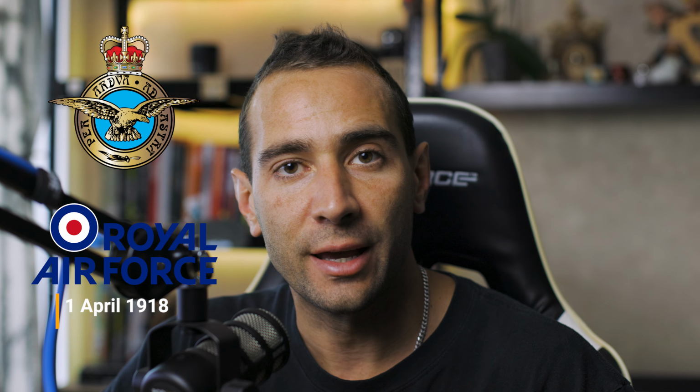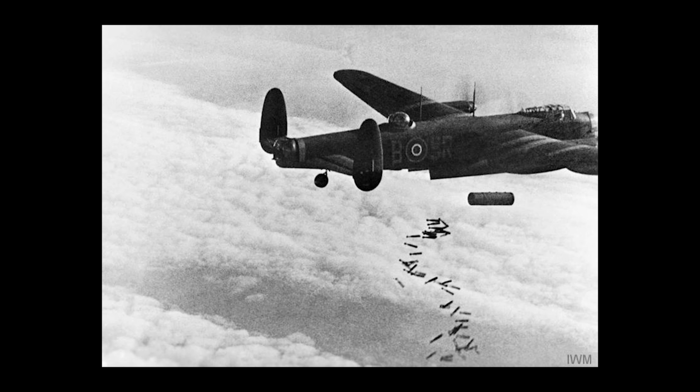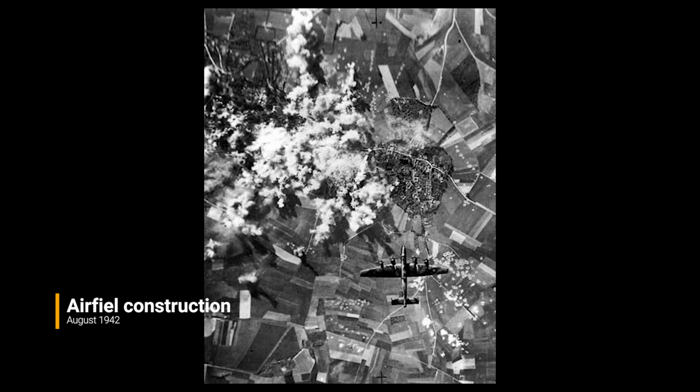The Royal Air Force was founded after the First World War on 1st April 1918. It was the first independent air force in the world, and it has a significant role in British military history. The airfield was designed to be used for bombers and for transportation as well. It has 3 runways at 60 degrees to each other, and it was designed in August 1942.